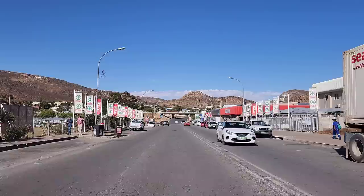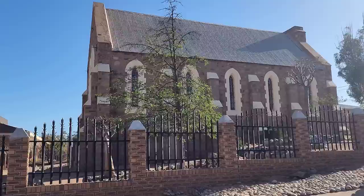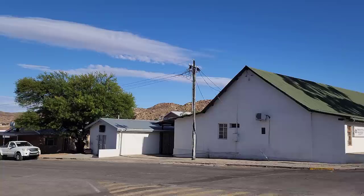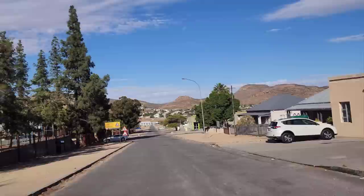How cool is this? Anglican church. Gorgeous. Stonework would catch our eye. Definitely. That is stunning. So beautiful, eh? Very. Primary school. Oh, the Springbok Primary School.